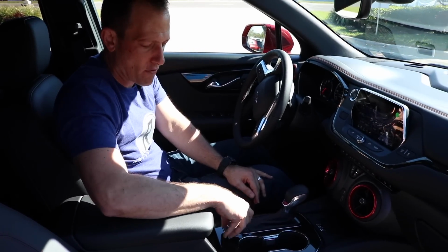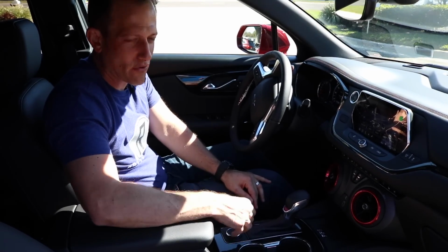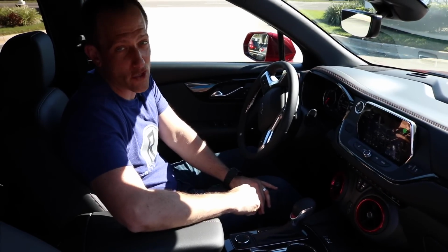This knob, this is pretty cool. And I'll show you this when you come over to the driver's side, but you can actually go through different modes with the mode selector. This is a really, really nice setup. Why don't you come on over here and I'll show you the business end of this Blazer RS.